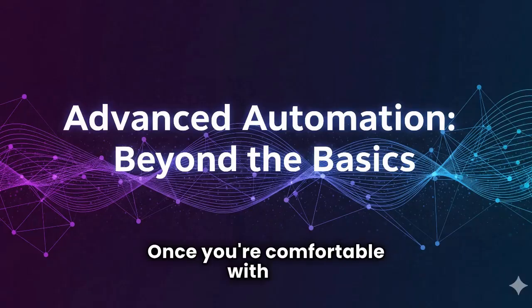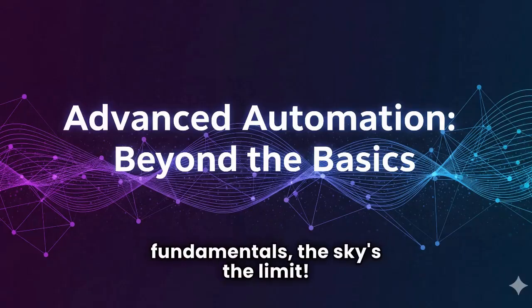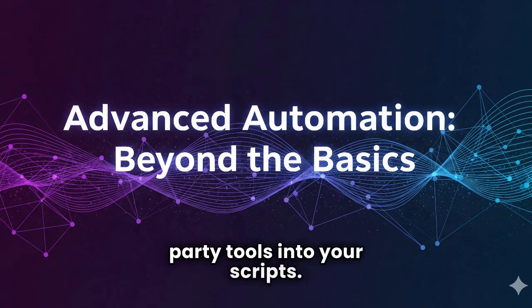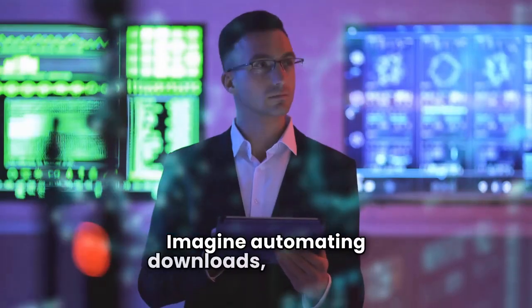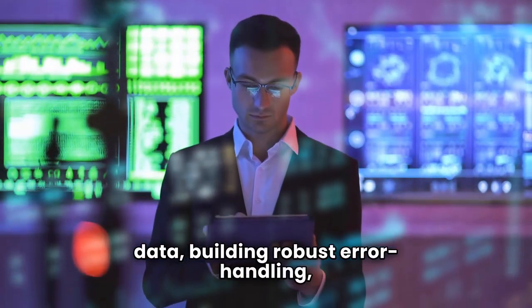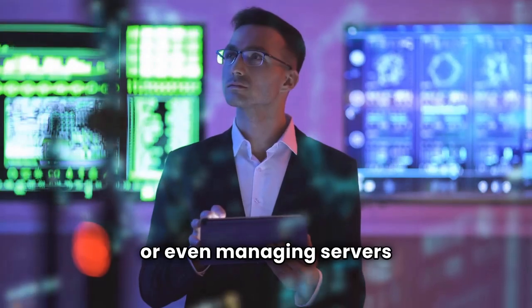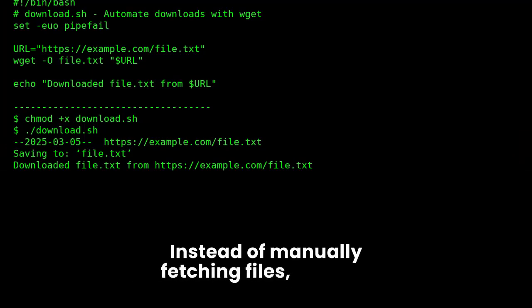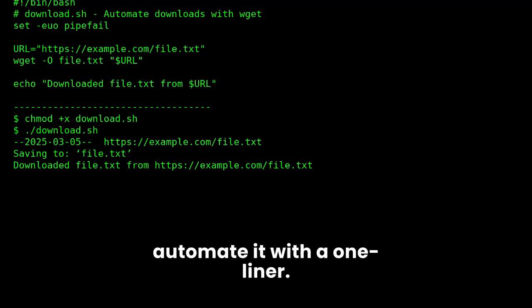Once you're comfortable with the fundamentals, the sky's the limit. You can start integrating third-party tools into your scripts. Imagine automating downloads, processing JSON data, building robust error handling, or even managing servers remotely. Let's start with web downloads. Instead of manually fetching files, you can automate it with a one-liner.